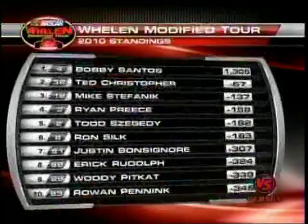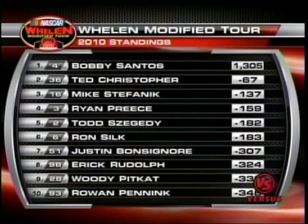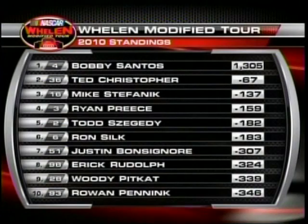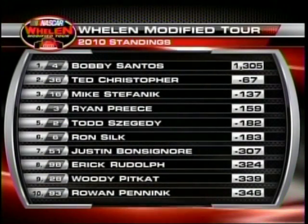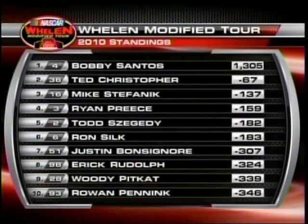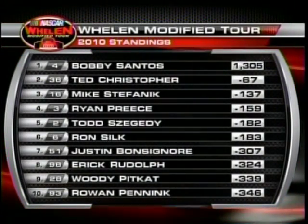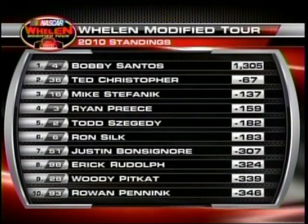Taking a look at the current NASCAR Wheel and Modified Tour standings, Bobby Santos has been on top, Jimmy, since the beginning of the season, but Ted Christopher chipping away, just 67 points back. And look at the former national champion Mike Stefanik has won it so many times, he's moved into third. Seven-time champ. 3 races in a row coming up, Jackie. Very critical tonight. If they come out of here with the right setup and the win, could be the 2010 champion.